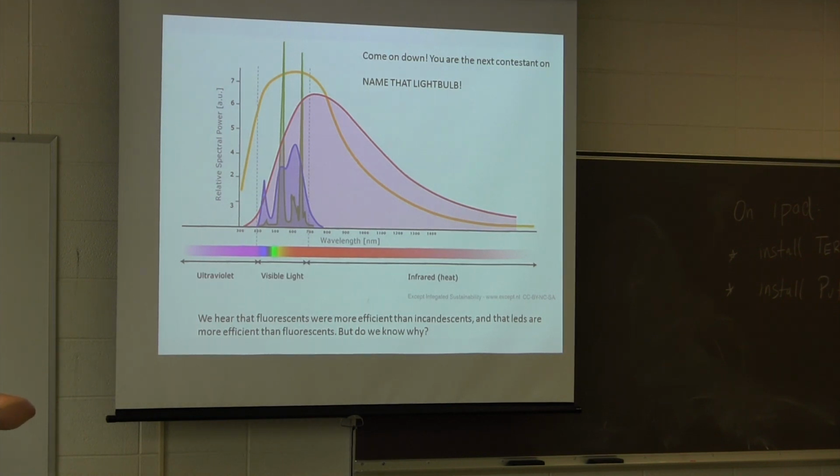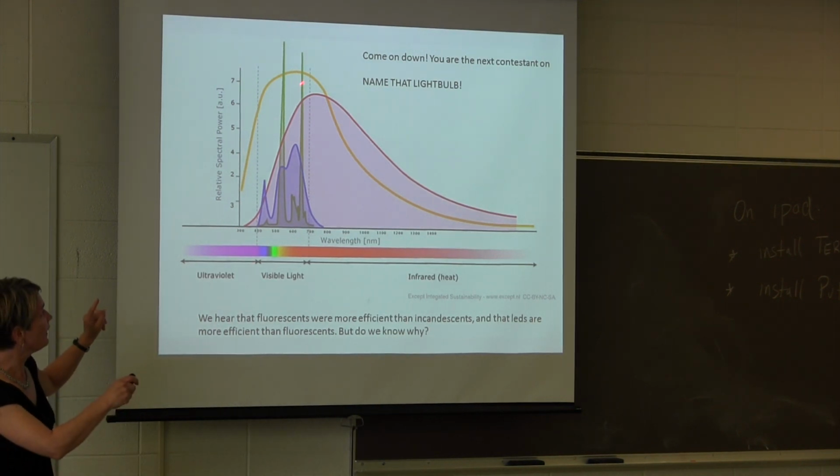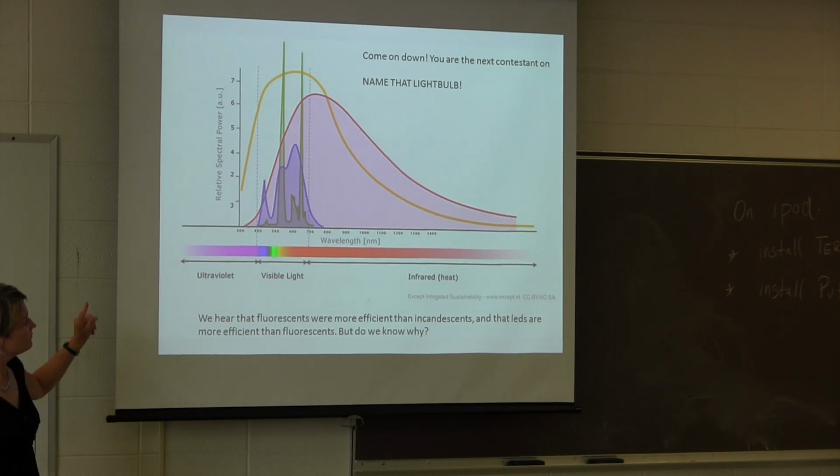First question's the easy one. Which one of these curves represents the incandescent light bulb? The red one. Why the red one? Because they produce a lot of heat.